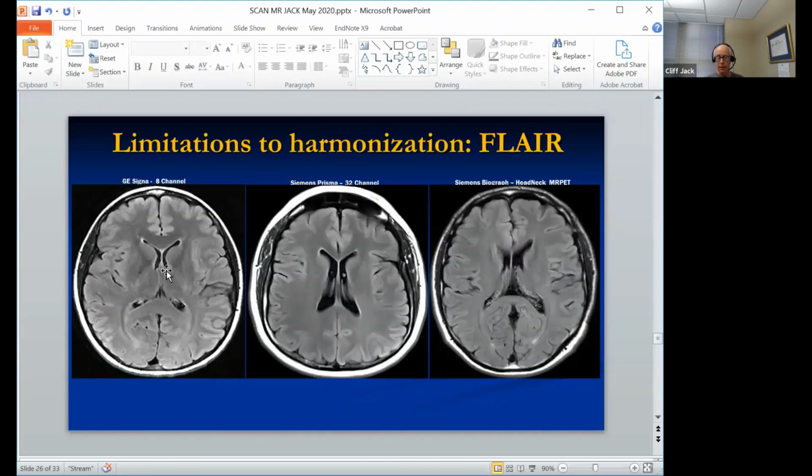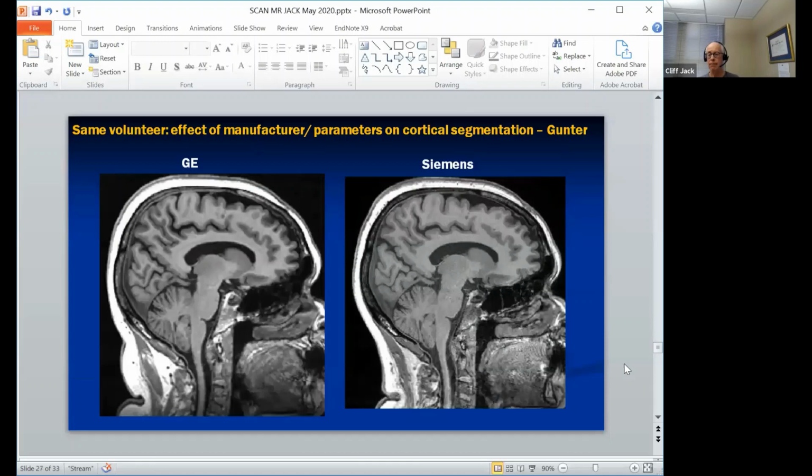Similarly, for FLAIR scans, nominally it is identical resolution, nominally the same parameters, but you see that the signal to noise is worse here compared to here. The contrast is not the same for this as it is for this. There's very little that can be done to correct this on the acquisition side. The question you might ask is, does this really matter? Does this level of residual non-uniformity or non-standardization, after we've done everything we can to try to standardize it, really matter? So here's an illustration that it does matter somewhat, not a huge amount, but it does.